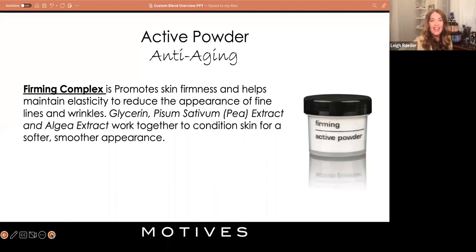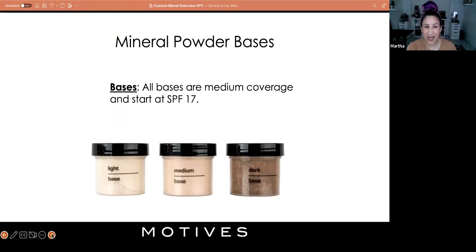Right. So your client needs that anti-aging liquid foundation and they need that anti-aging powder foundation as well. So you need them both, right? It's going to work on different things on the skin.